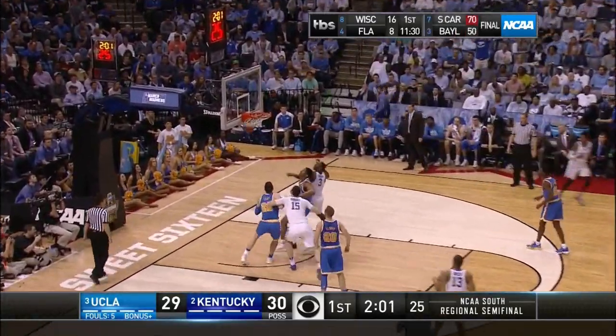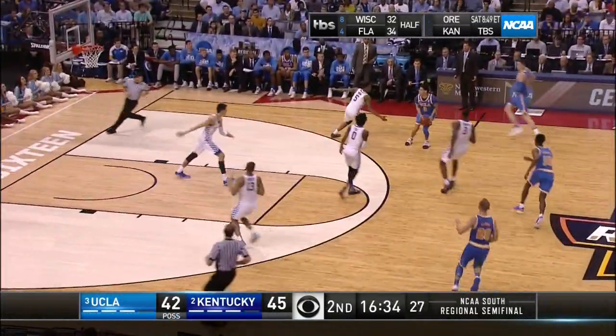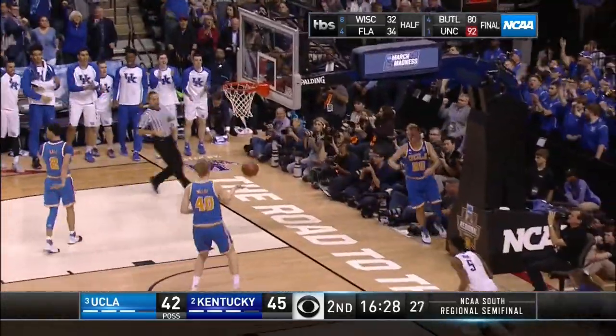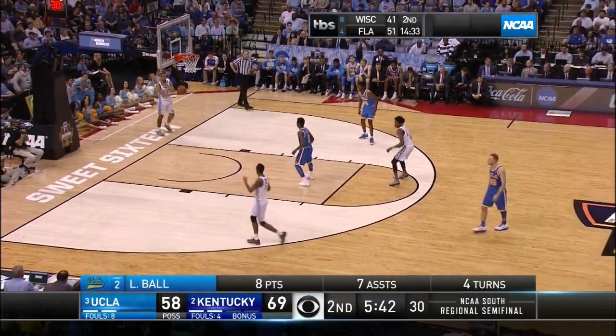Ooh, goodness. It's ball. 1-on-4. He's going to take it anyway. And they don't get back. Monk for 2. They have to try to speed the game up, maybe trap a little bit.